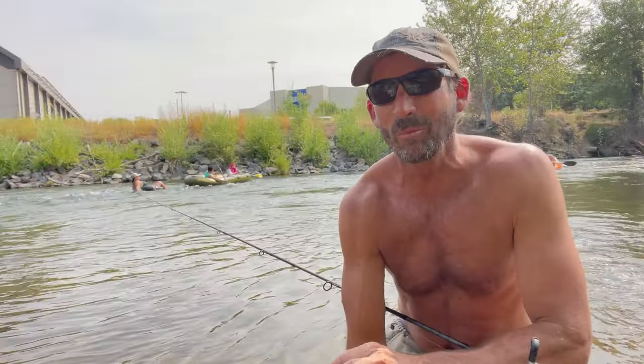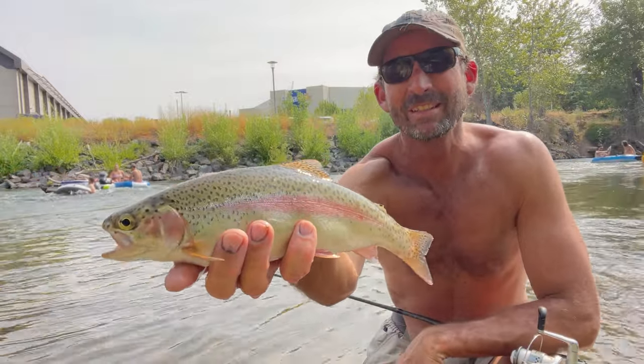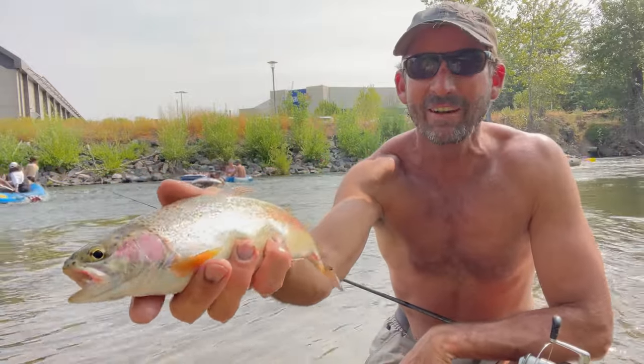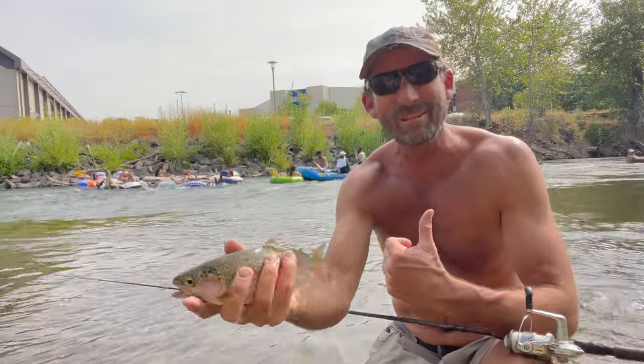Folks, all these people floating by, I'm still catching fish. It's a nice Boise River rainbow right there. Check that out. Look at all these people.